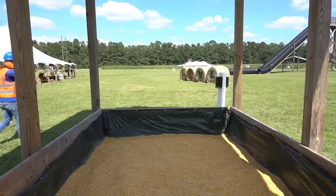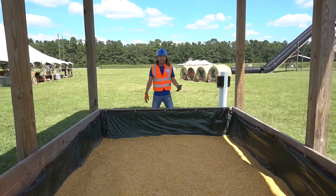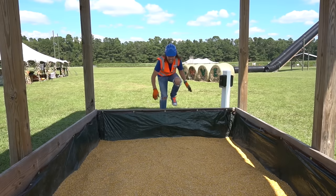Oh, wow. Look at all of this corn. It's like a corn pool. Do you know what this means? Corn cannonball! Corn angel!